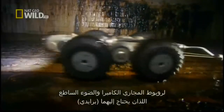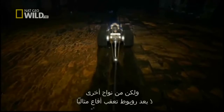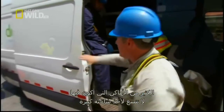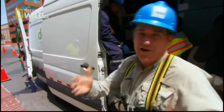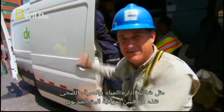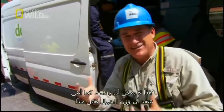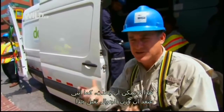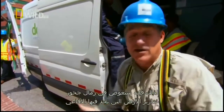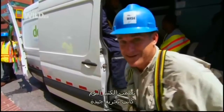The sewer robot has the camera and bright lights Brady needs, but in other ways, it's not the perfect snake bot. There aren't many places I go where I'm going to be able to take a big van, a water and sewer authority van with lab technicians to monitor the video. That's just not going to happen. Also, I think that the weight of the rover is just too great. It would bog down in the sand of these aardvark burrows where these snakes are found. I've learned a lot today. This has been good stuff.